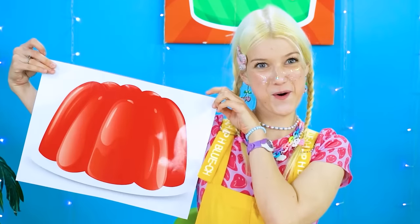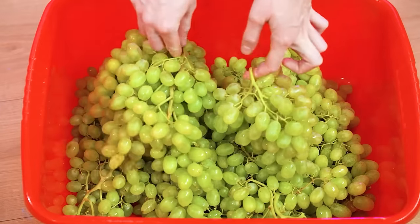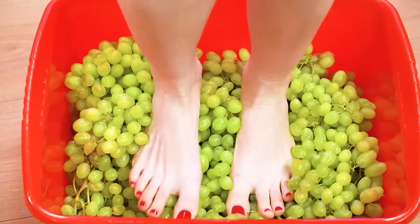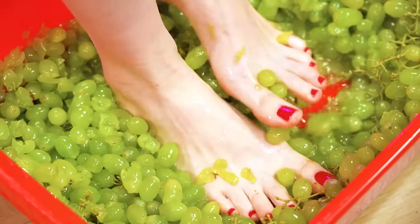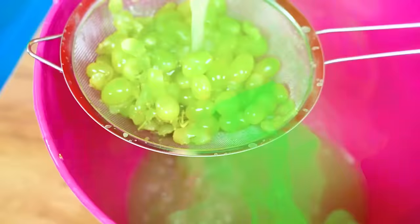Here we have some jiggly bouncy jello! Isn't it so pretty? Ooh, yes! But look what we have here! It's grape to see you, isn't it? Put it here in the wee bucket, shall we? Crunch, crunch! I'm going to make the best concoction in the world! Drop all the grapes just like that! Can you smell it? Ew!